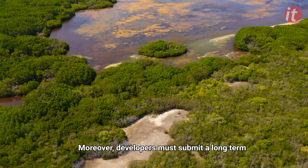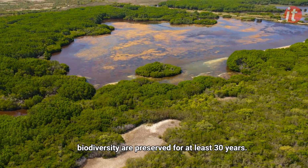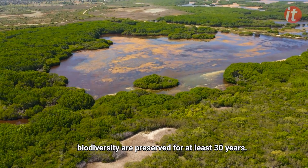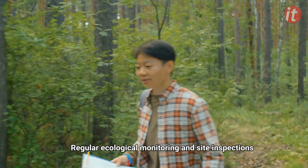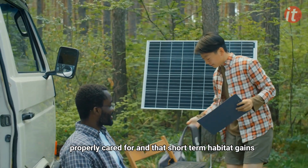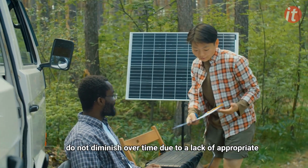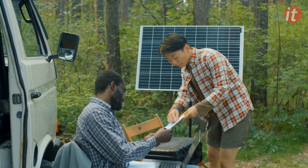Moreover, developers must submit a long-term maintenance plan to ensure that the gains in biodiversity are preserved for at least 30 years. Regular ecological monitoring and site inspections will be conducted to ensure that the enhancements are properly cared for and that short-term habitat gains do not diminish over time due to a lack of appropriate stewardship.